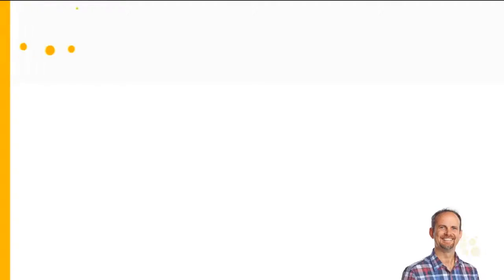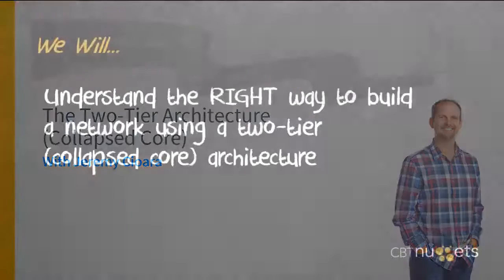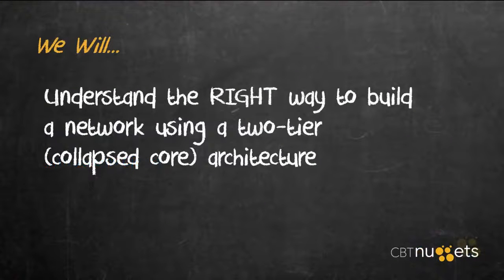So is there really a right way to build a network? Actually, yeah, there really is. And by the time we're done here, you will understand the right way to build a network using a two-tier, also known as a collapsed core architecture.